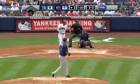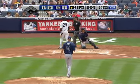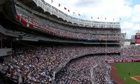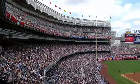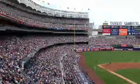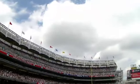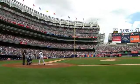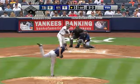Foul the other way. Big crowd at the ballpark. This is a great day for a game. After yesterday, everybody was miserable with that rain most of the day. And just to be outdoors at the ballpark watching the Yankees and the Rays, great way to spend an afternoon. Not too many empty seats here today, Michael. Just about everywhere in the ballpark you look.